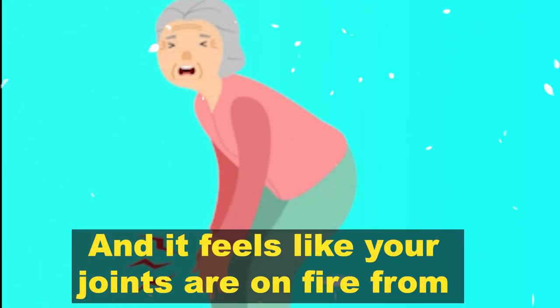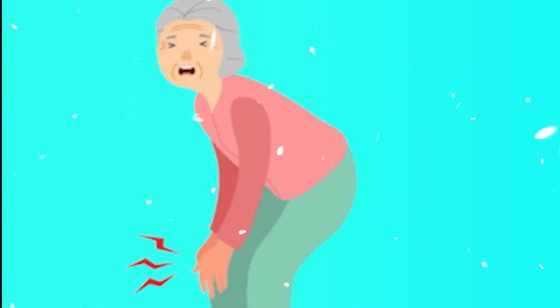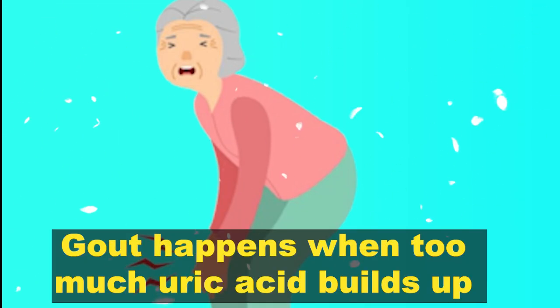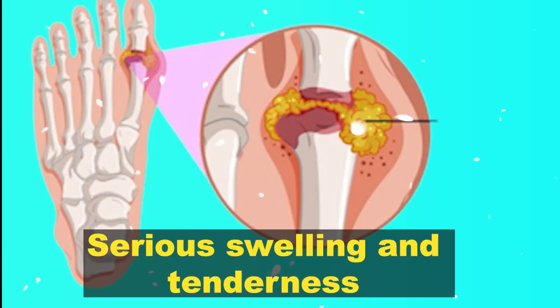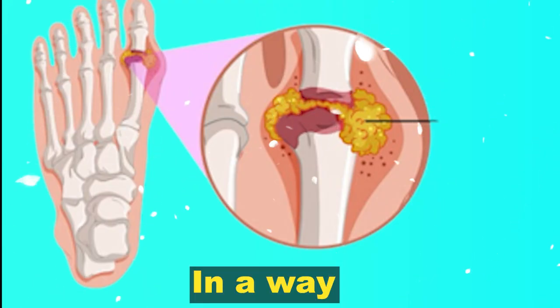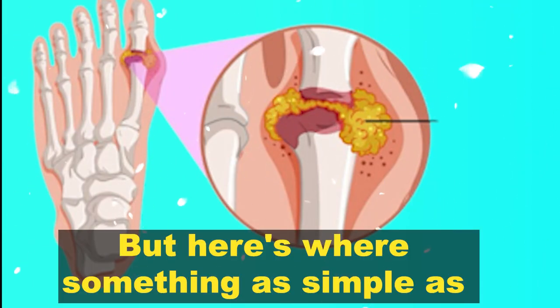1. Help with gout flares. Let's talk about something a lot of seniors deal with but rarely find real answers for: gout. If you've ever had a gout flare-up, you know how brutal it can be. It's not just a little ache in the toe or the ankle. It's the kind of pain that takes over your whole day. It's sharp, intense, and it feels like your joints are on fire from the inside. And worst of all, it often strikes without much warning. One minute you're fine, the next you can barely walk or put on your shoes.